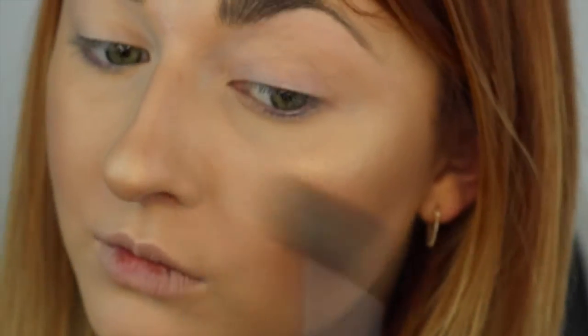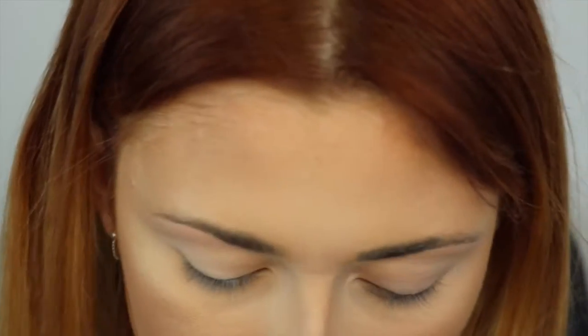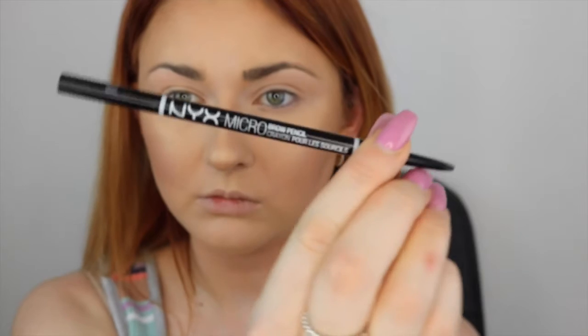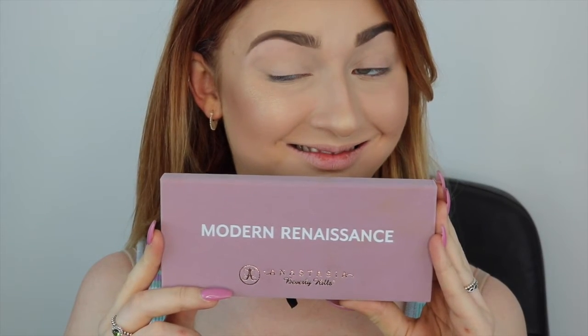Then I'm going to be using the It Cosmetics Bye Bye Pores powder just over my pores. I'm not sure if the camera picks it up, but literally I feel like I can see my pores vanish and disappear. It's just lovely. And then I use it on my forehead fine lines as well. So yeah, I really recommend that powder if you have really large pores. It will decrease them magnificently.